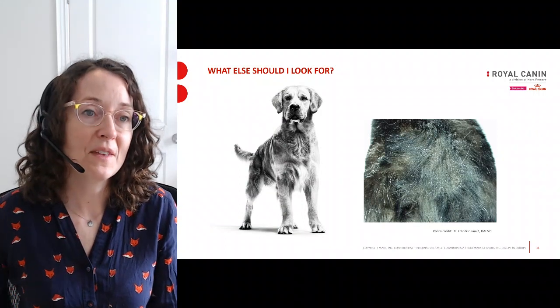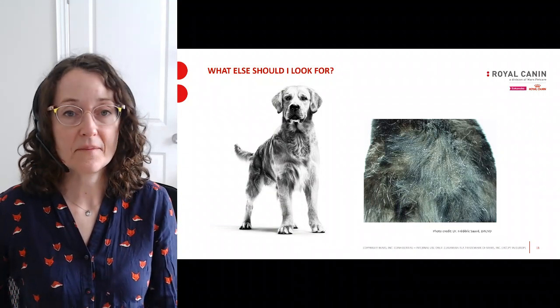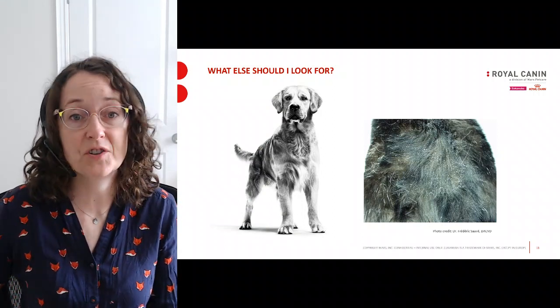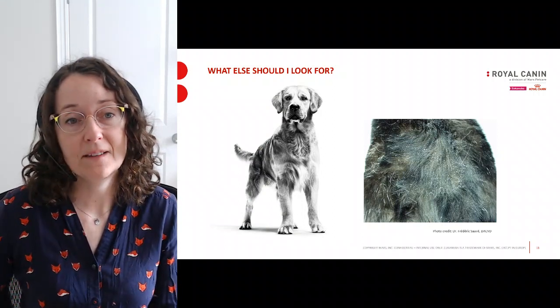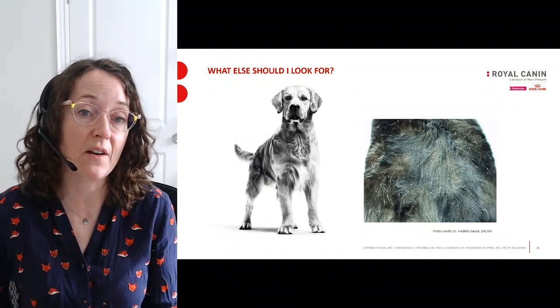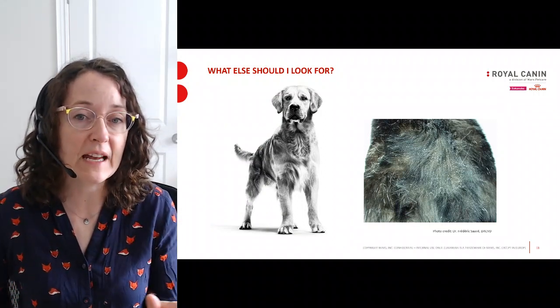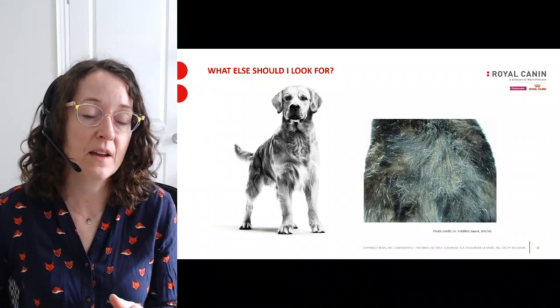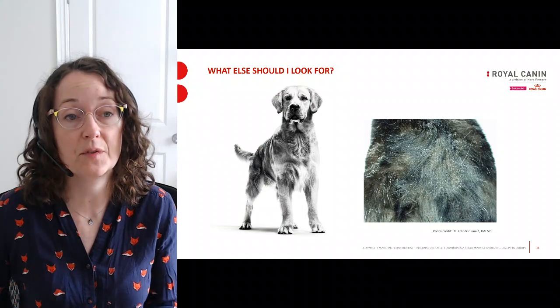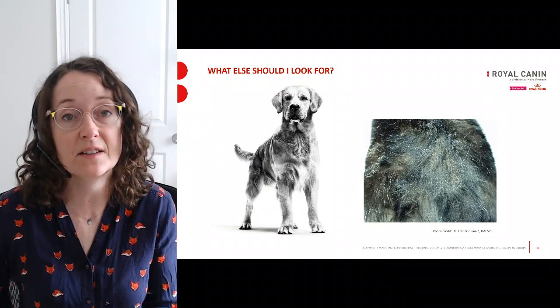Now, what are some other things that we can look for? Well, this is an example of a hair coat that looks dull and lacks shininess. The hair itself looks uneven, which could be a sign that the hair shaft is brittle and breaking off. And there's also some flaky dandruff visible on the hair coat. A normal healthy coat should have a glossy appearance, which is free of dandruff and is nice to touch.